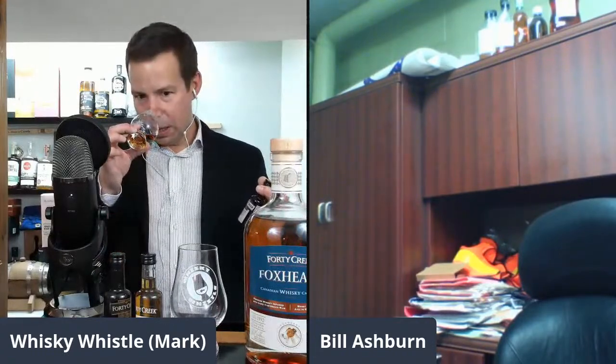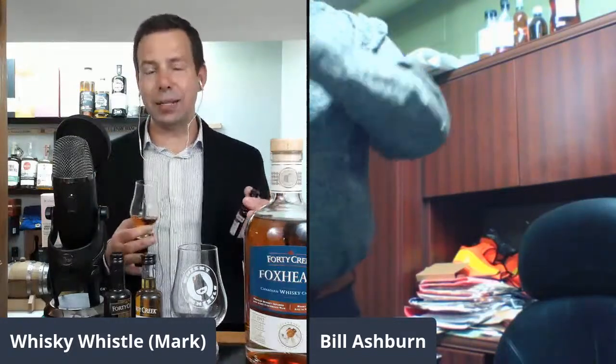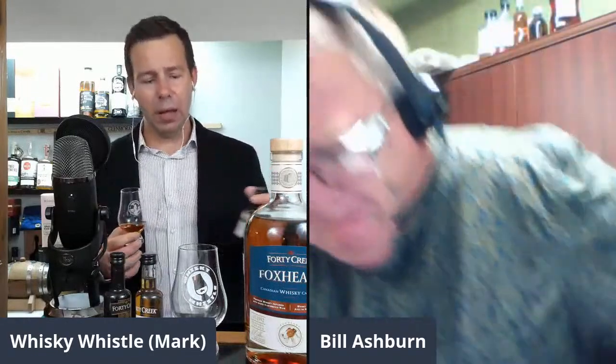Okay, so that's the Barrel Select, and I would say really classic Canadian whiskey style. And what I've come to notice about 40 Creek is a certain nuttiness that I don't get from other Canadian whiskeys, and hopefully Bill will back me up on that one.